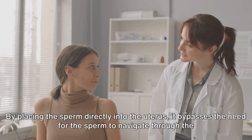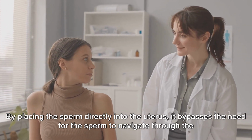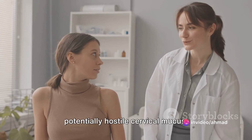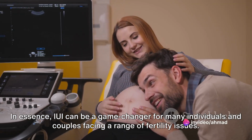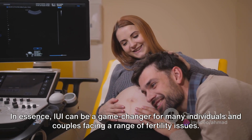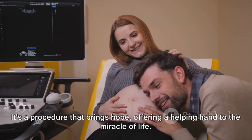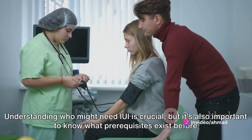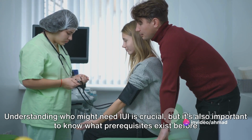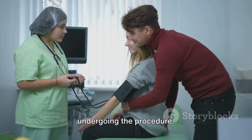By placing the sperm directly into the uterus, it bypasses the need for the sperm to navigate through the potentially hostile cervical mucus. In essence, IUI can be a game changer for many individuals and couples facing a range of fertility issues. It's a procedure that brings hope, offering a helping hand to the miracle of life. Understanding who might need IUI is crucial, but it's also important to know what prerequisites exist before undergoing the procedure.